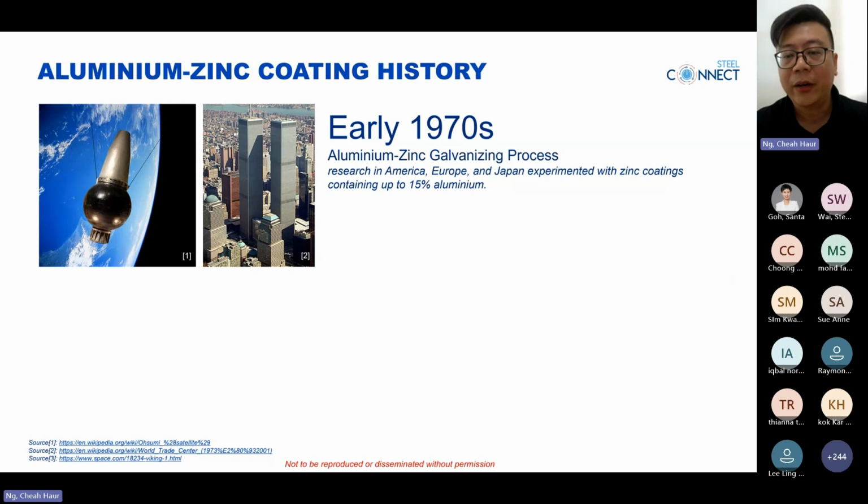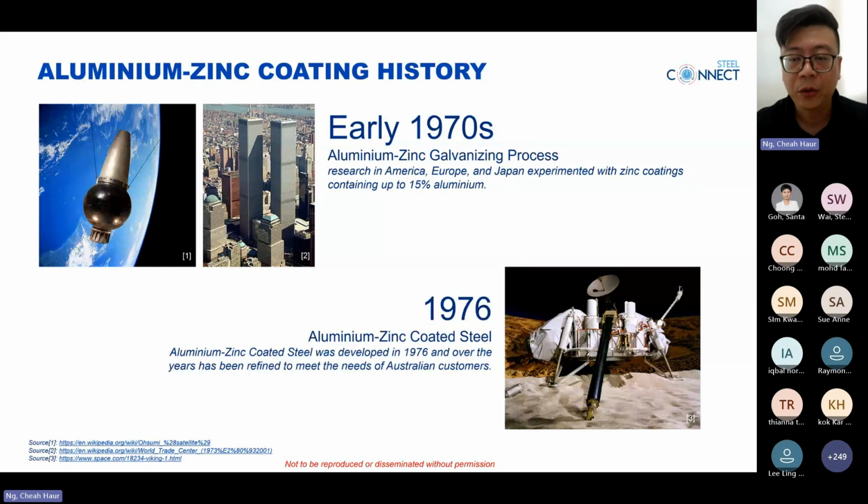Then how about the aluminum zinc coating history? The aluminum zinc galvanizing process was invented in the early 1970s, during the time when the World Trade Center was built, and also when the first satellite called Osumi was launched by Japan. During that time, the technology could only make the metallic coating with up to 15% of aluminum. Then in 1976, it was a year of breakthrough for aluminum zinc coating technology. 55% of aluminum was able to be used in the coating, and it was commercialized in the market. In the same year, the machine you can see in this photo, called Viking, successfully landed on Mars.